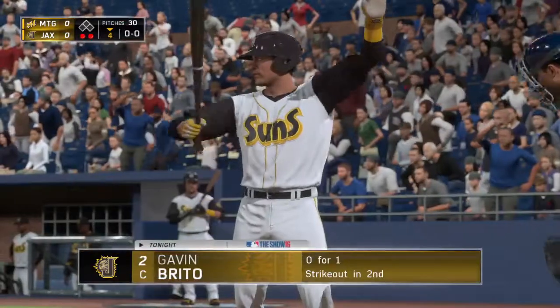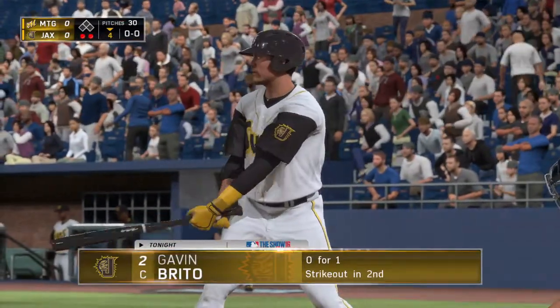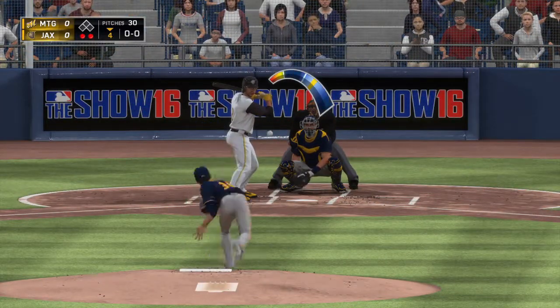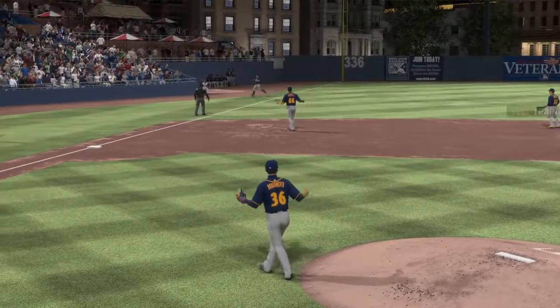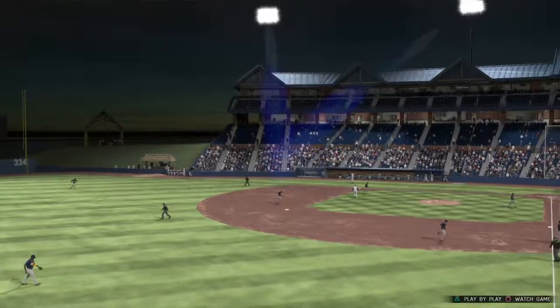The catcher, number 2. In now, Gavin Brito. He got called out on strikes his last time through. Yeah, it's always a frustrating thing to go down looking, but you know what? Come on now, everybody does it. So you've got to let that one go and make the next AB count. Now a ball hit in the air, but in play perhaps down the line. Takatsu is there, and he'll put it away to retire the side. Pretty painless half of the inning, all told.